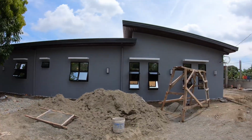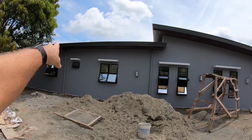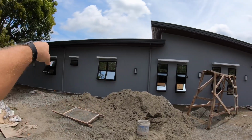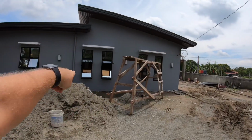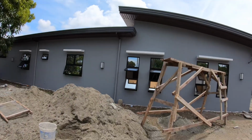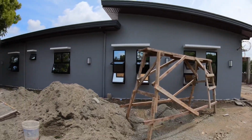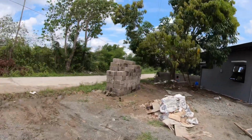So, out here they also finished, there was some downspout gutters that were not painted. They've got those painted the same color as the siding underneath. They've touched up around the windows because it was white, and they've got all that painted gray. So outside's looking really good. Really, really good. Yeah, progress is being made.